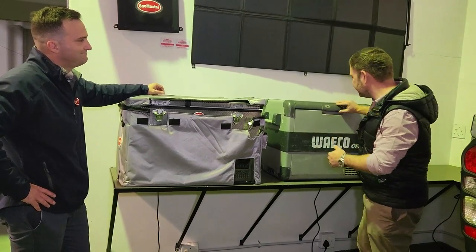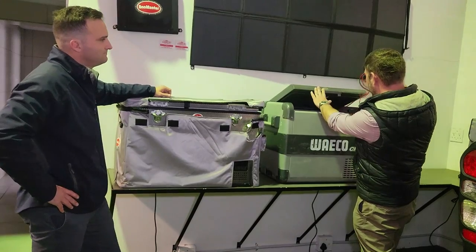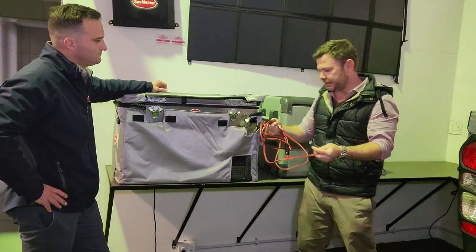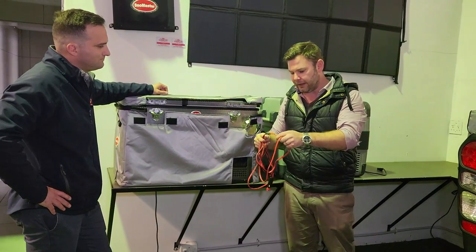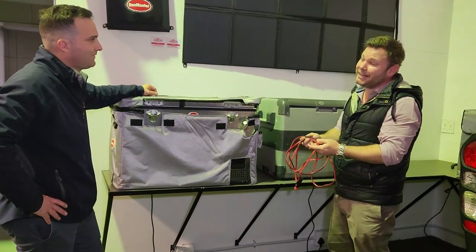I can tell you the light doesn't work. I can also tell you that these 12-volt cables that I've had have been damaged more times than I care to remember. And I'm just tired of doing the replacements. And it is dangerous. Yeah.